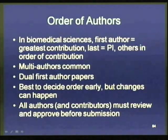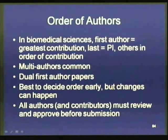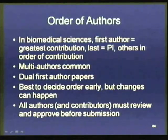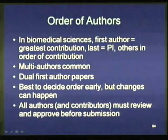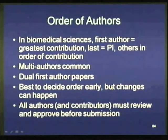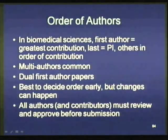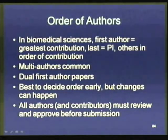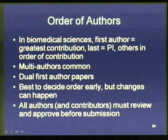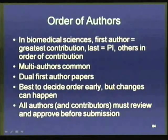Now, again, one thing to remember in collaborations is that the order of authors on a paper can be important. In the biomedical sciences, generally, the first author is the person who's made the greatest contribution to the paper, usually the graduate student or postdoc. The only exception may be in a review paper, where the PI might be the first author because the PI actually did most of the work. Usually on a laboratory paper, most of the work is not done by the PI. Most PIs spend more of their time writing grants and writing papers than they do doing lab work, unfortunately.